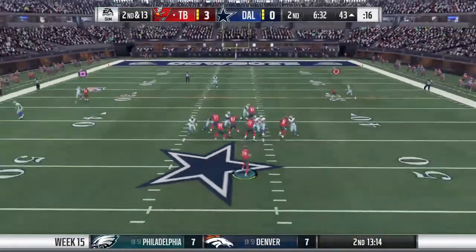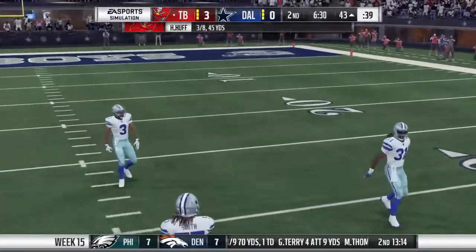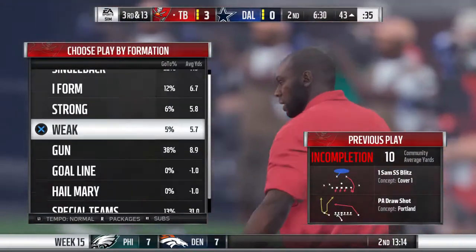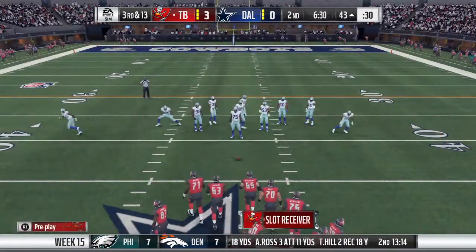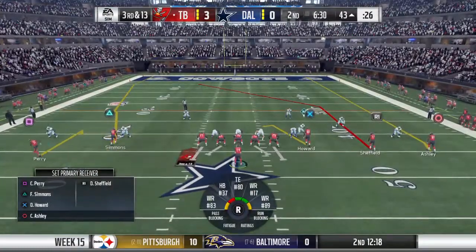Off the play fake. Huff. Oh, nearly picked. And maybe lucky there. This guy doesn't drop many defensively. Third down. Tremendous coverage there. Just did not catch the football and complete the interception. But what do they say all the time? If he had really good hands, he'd be playing offense.